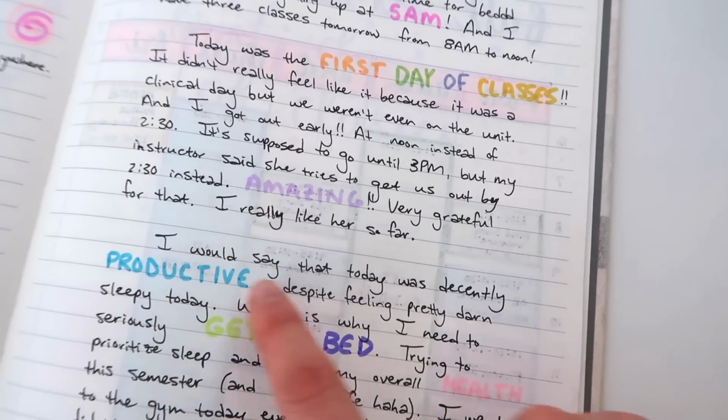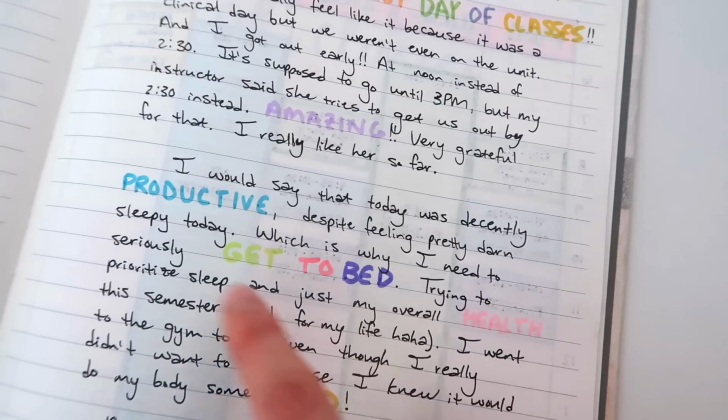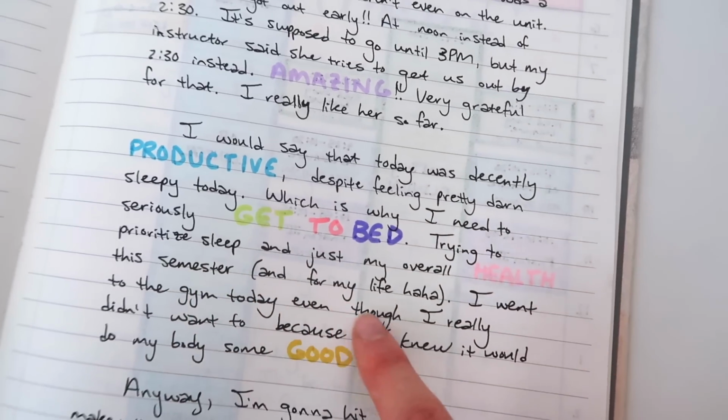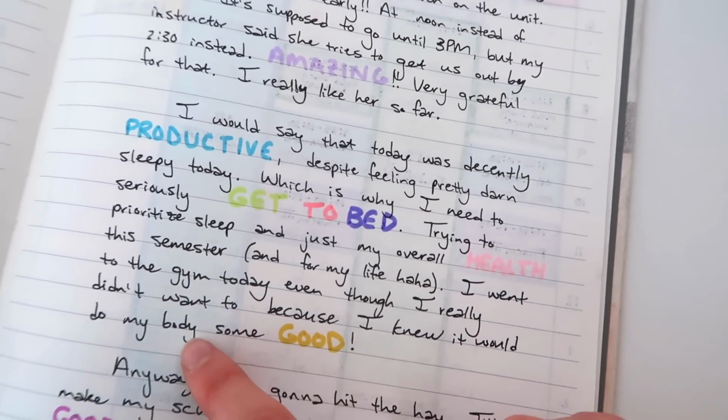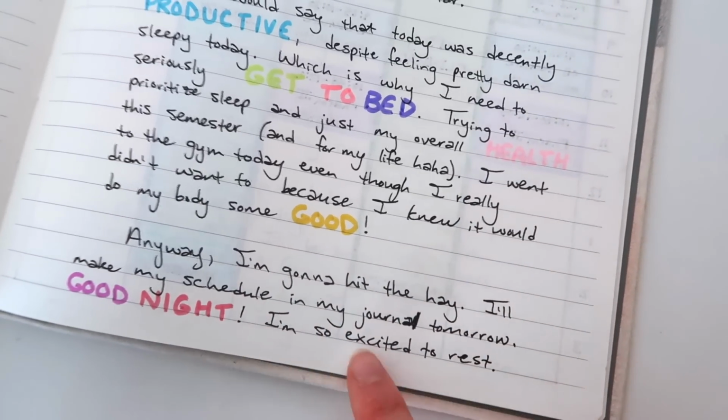I would say that today was decently productive, despite feeling pretty darn sleepy today, which is why I need to seriously get to bed, trying to prioritize sleep and just my overall health this semester and for my life, haha. I went to the gym today, even though I really didn't want to, because I knew it would do my body some good. Anyway, I'm gonna hit the hay. I'll make my schedule and my journal tomorrow. Good night. I'm so excited to rest.